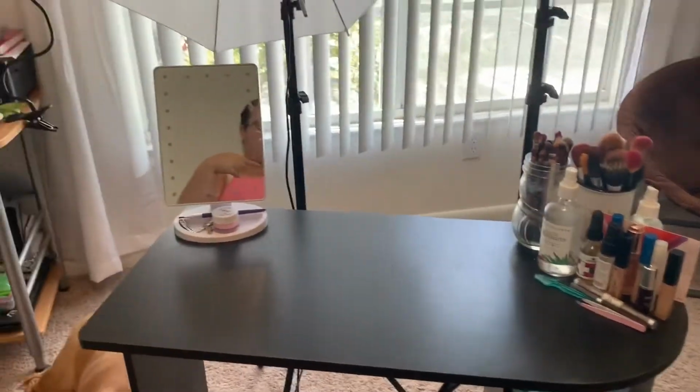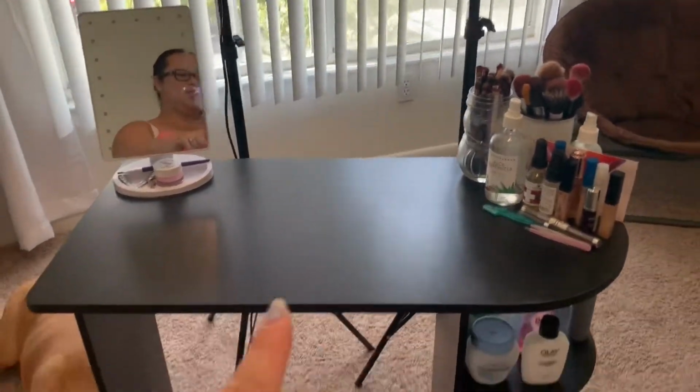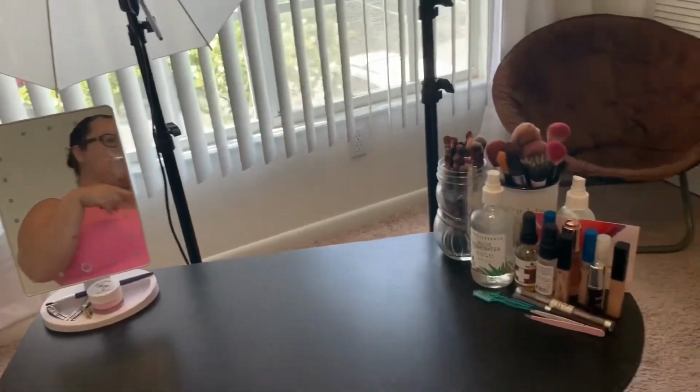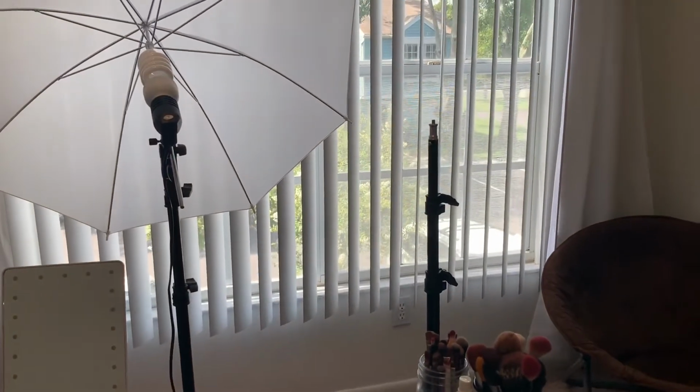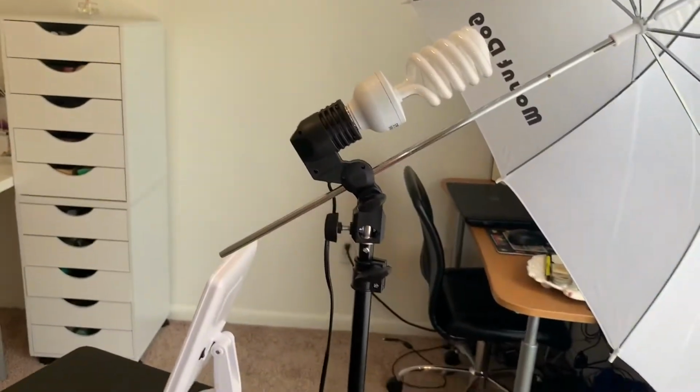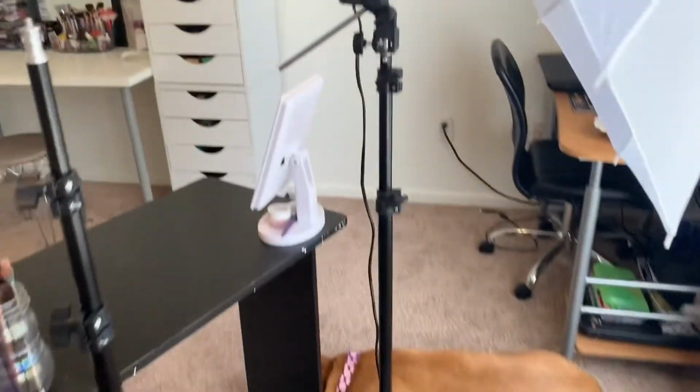And of course you can see me. So yeah, this is what I use. And I like it because when I sit in front of it, and it's a beautiful day, I can use natural light. Perfect. But then I do use these lights that I got on Amazon, which I could definitely show you guys. I'll link down below.